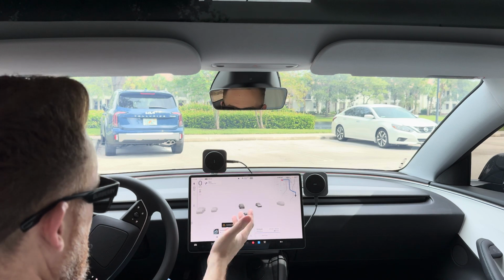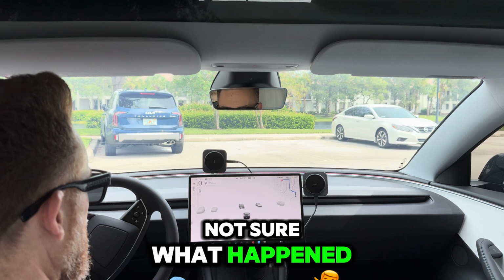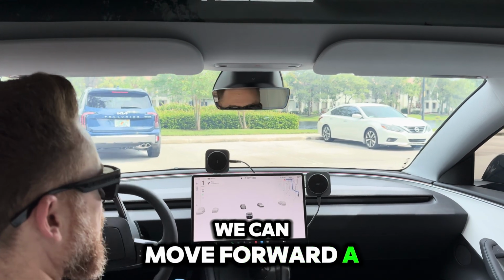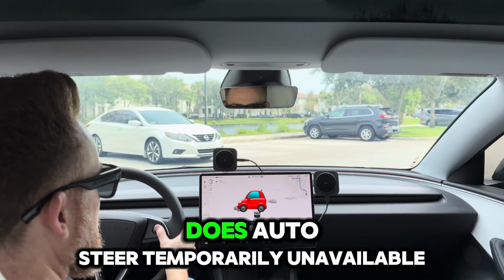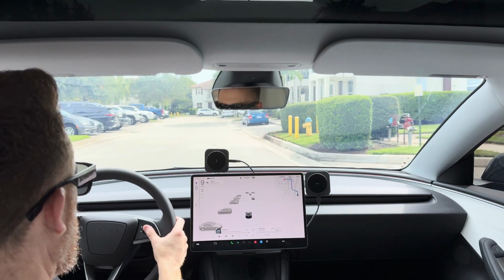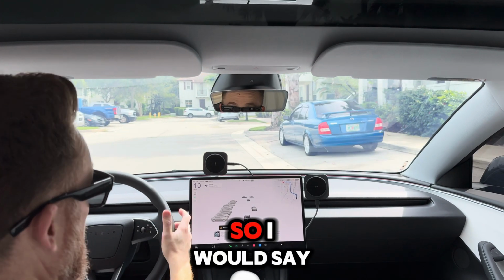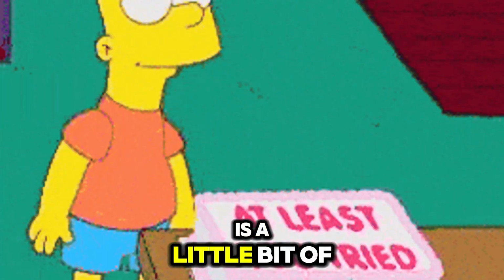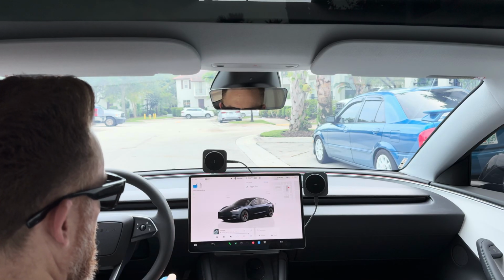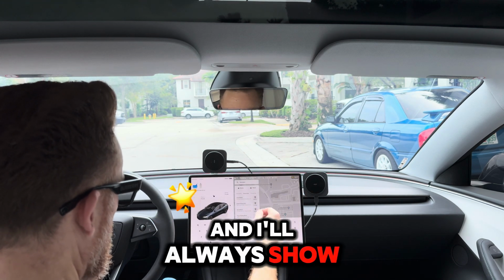Interesting. Well, there's our first takeover. Not sure what happened or why. Let's see if we can move forward a little bit. It says auto steer temporarily unavailable. So I would say the start of this is a little bit of a fail. So what I'm going to do is end the trip. I'm going to park us. Something's weird. And I'll always show you the good and the bad.